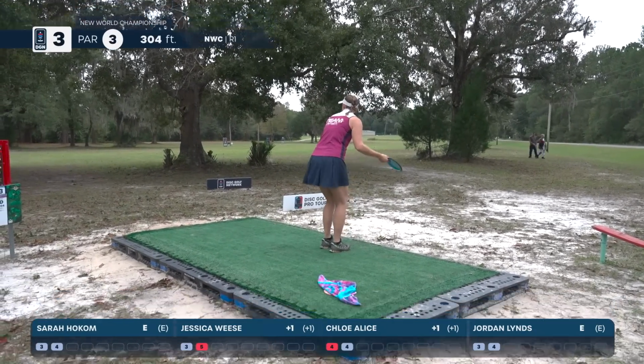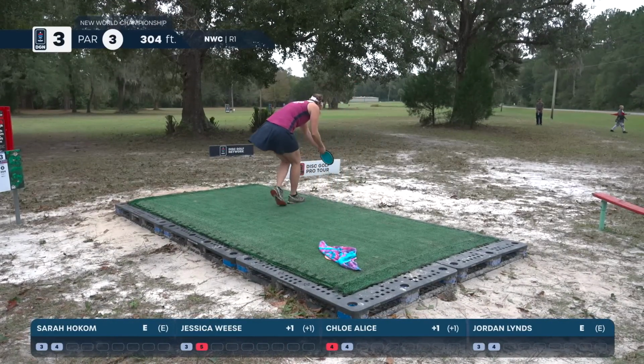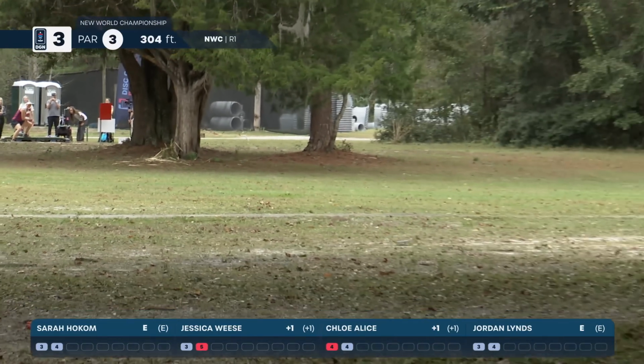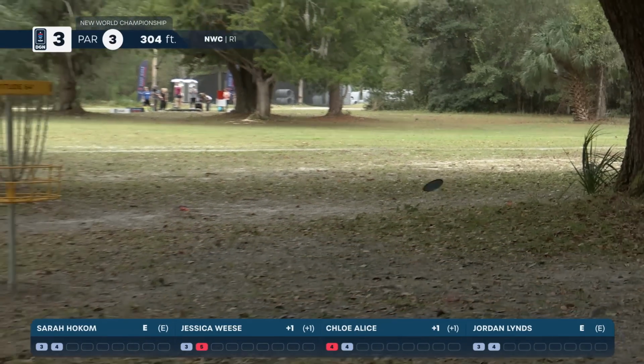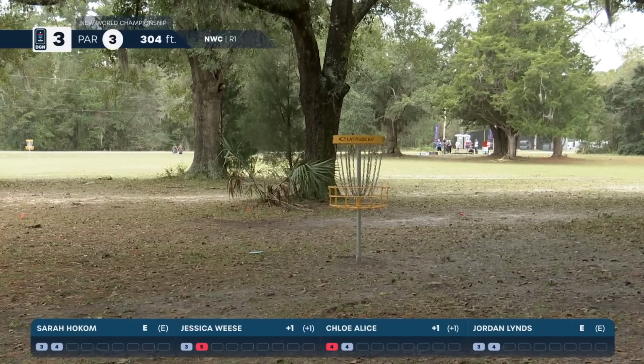Ooh, I haven't seen this hole played by a sidearm player yet. So Sarah Hokom. Little low, but definitely get some skip. Oh, ooh, parked. Oh my God, three feet away. Nice.